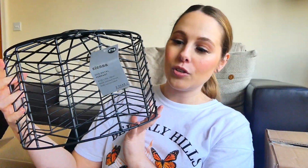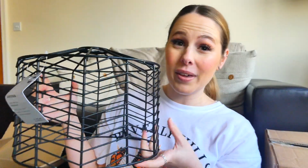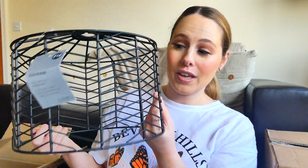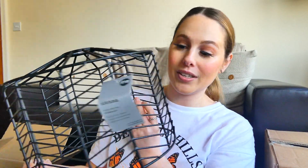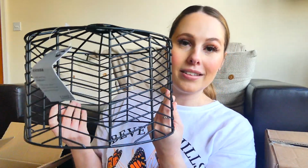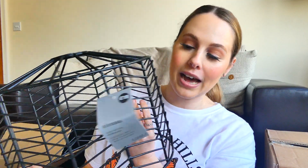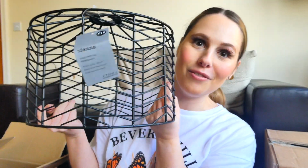And I also like as well that when the light bulb goes in, these zigzag prints will shadow on the wall, which I used to have a lampshade like this, and it's actually a really nice effect. So yeah, I absolutely love this. As I said, it was a lot bigger than I was expecting. So I feel like I got a really good price for this, but I just think it's so pretty. And yeah, I can't wait to get this up and change it over from the boring lampshade that we have at the moment. So yeah, I love this.